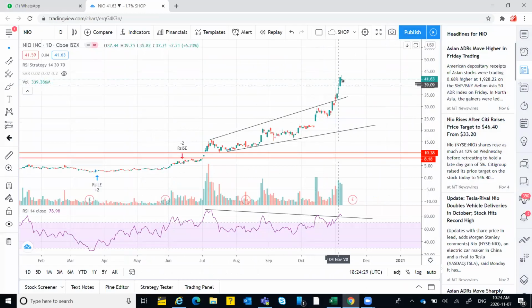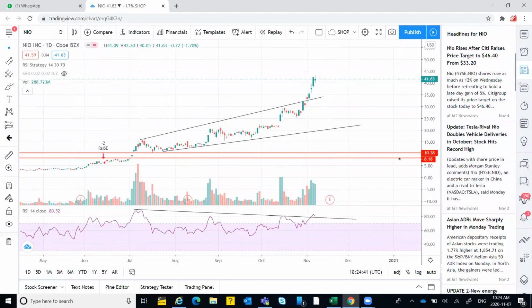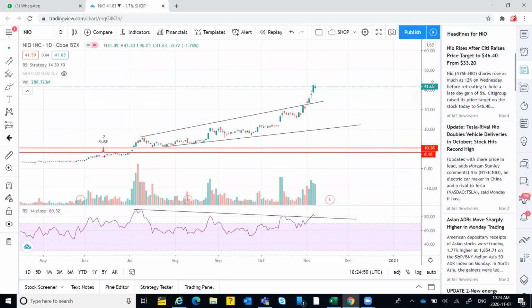Okay, so this was the case when there was news that their vehicle deliveries have been doubled, and this is the next immediate competitor to Tesla going forward, and the stock will rise to $40. Previously it was 40 and it touched 40, and now they are saying the stock may hit 46 in the coming days. Although this is an uptrend, if you're holding this, I would say closely watch this. Don't sell this before you see how the market behaves on Monday. But entering this stock at this level can be risky because of the technical reasons.